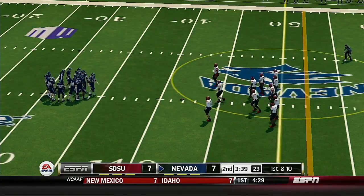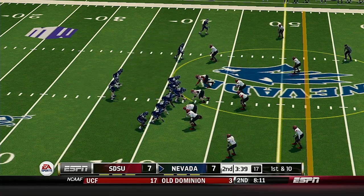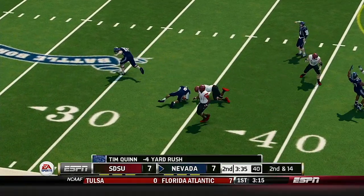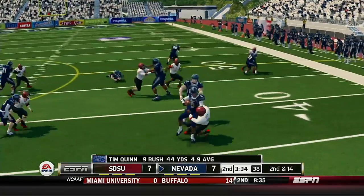They've been like a couple of fighters feeling each other out so far. Let's see if they start to open it up a little bit more now. He's tackled at the 37. I don't think the play developed the way it was supposed to, and the net result is a loss. Second and 14.